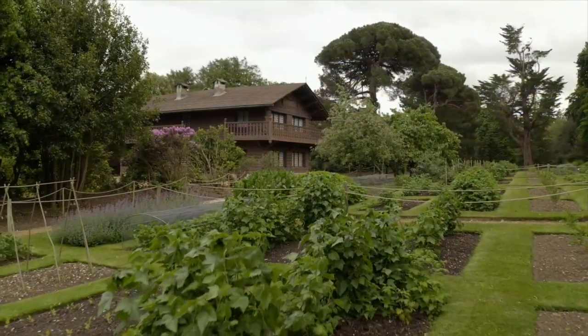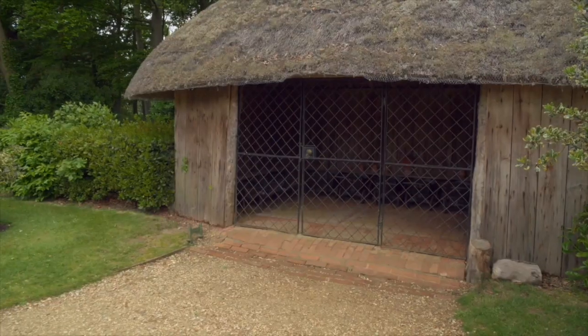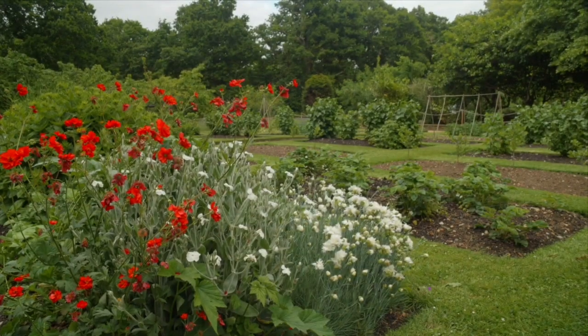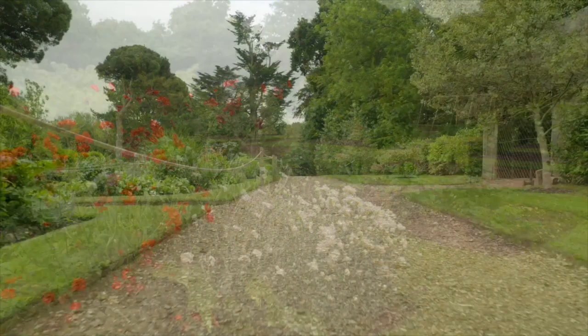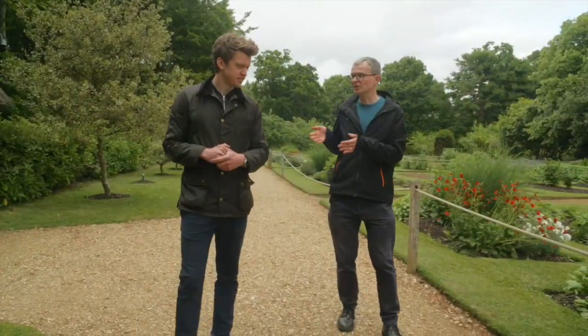Welcome to the Swiss Cottage Garden. What a beautiful garden it is as well. I noticed this when I came in. What was this shed used for? It was built by the princes themselves and they used it to store all their miniature tools. So they had miniature wheelbarrows but also spades and shovels, and they all had their initials on them so that they would know whose was whose.